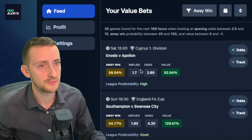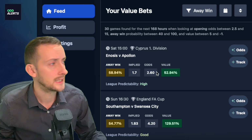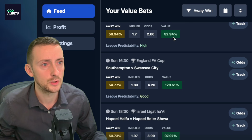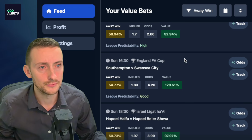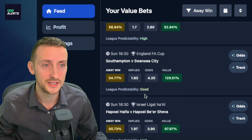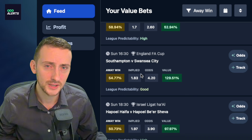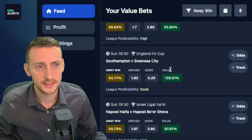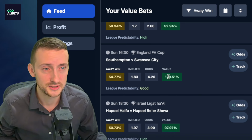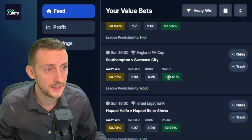So we can see a game in Cyprus, implied odds of 1.7 with the model. Reality is 2.6, so 52% value there. We've got a game in the FA Cup, Southampton hosting Swansea. Swansea are 4.2 to win. Southampton lost 5-0 at home to Brentford, didn't they? So even the draw no bet, double chance looks a good option there as well. BTTS potentially as well with the way Southampton are playing.